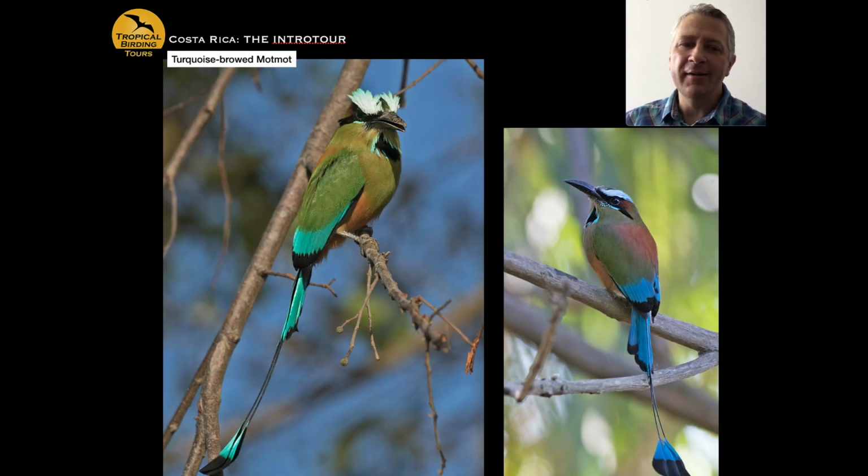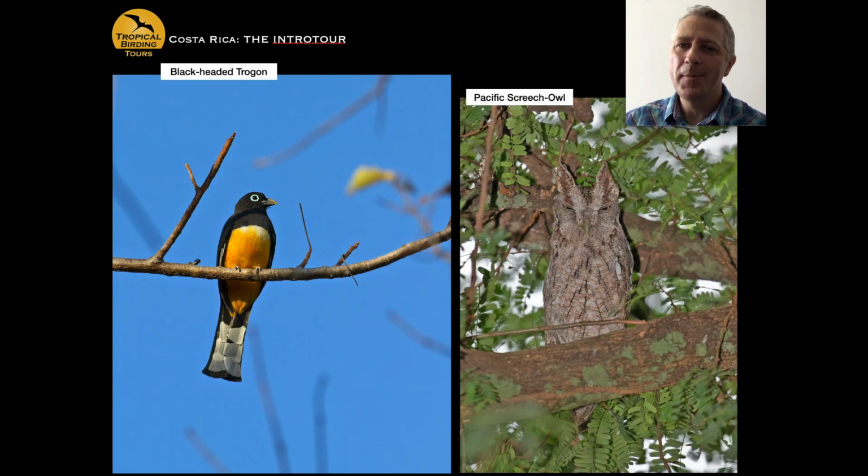So stopping in the dry areas, this is one of the birds we are targeting big time, the turquoise-browed motmot, which is actually very common as you get into the right habitat. So it's one of those spectacular but easy birds to see once you get to the right habitat.